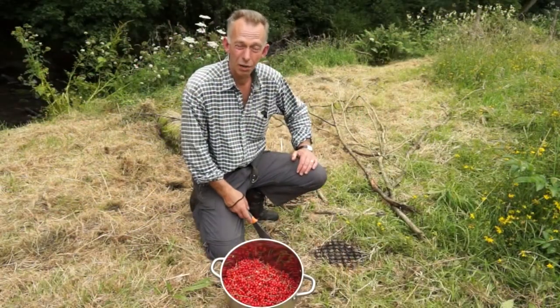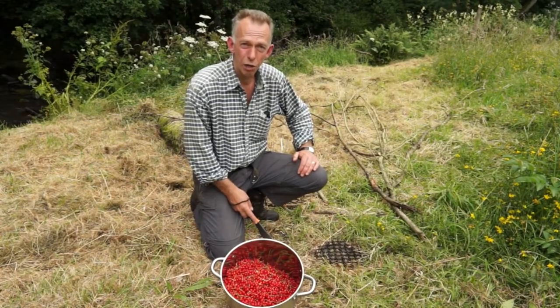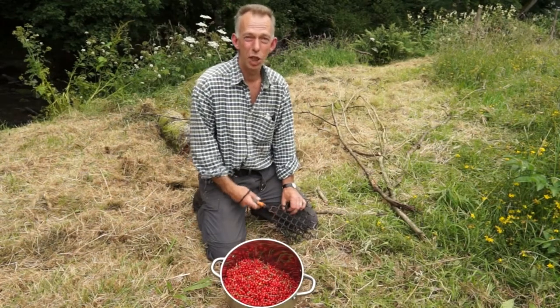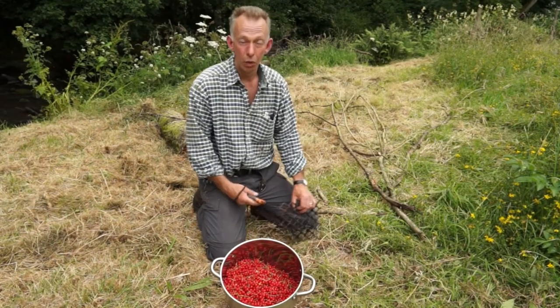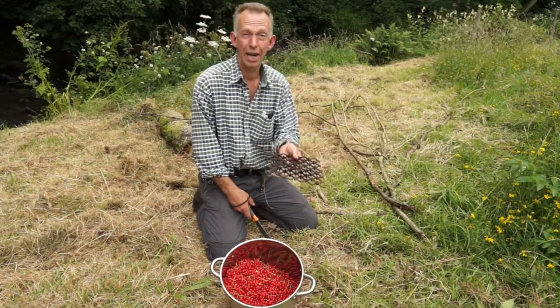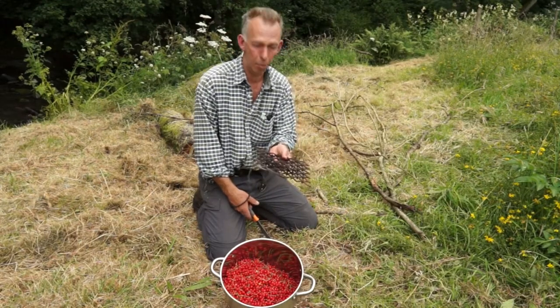Because this is High House, we're going to make our red currant jelly over an open fire. So why do I need a machete to make jelly? Well, this is why. This is my handy little cooking grid, which is actually the decorative back of an old chair out of the pub.